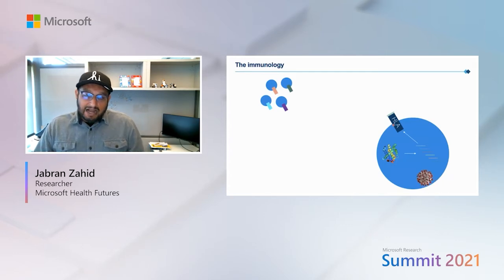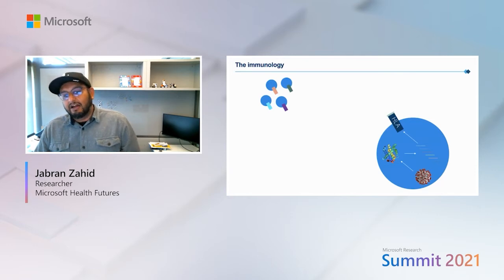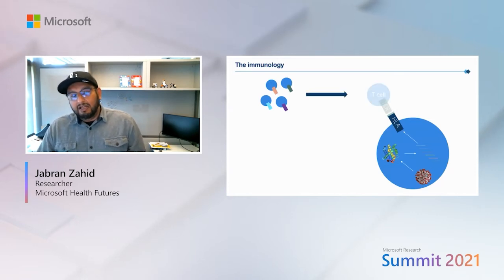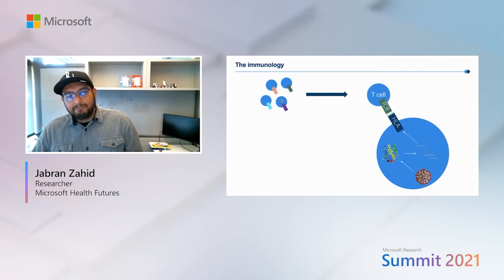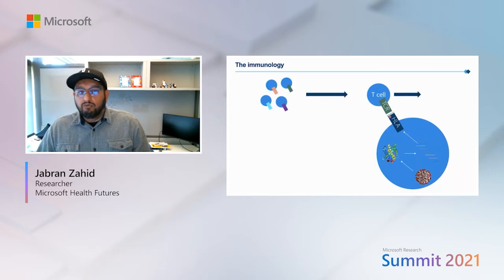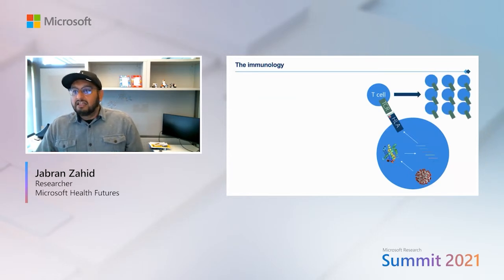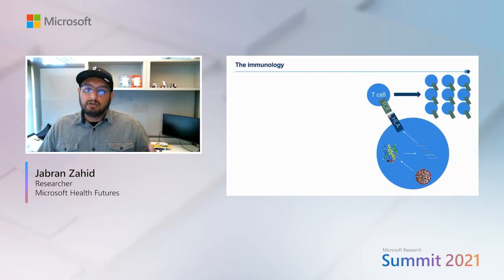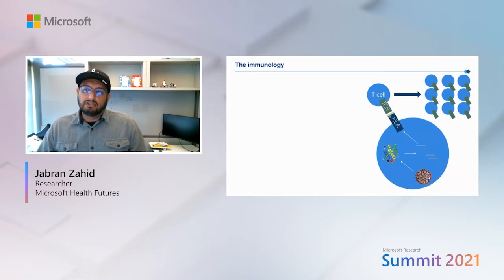So if something like a virus comes in, the virus itself will get chopped up. Here's the COVID-19 virus, for example, and then it will get transported to the surface. Now, if there's a T cell in this bunch of T cells that recognizes this little piece of the virus, it will initiate an immune response and it'll clonally expand. And this is really the critical ingredient in our ability to build diagnostics based on the T cell immunology.